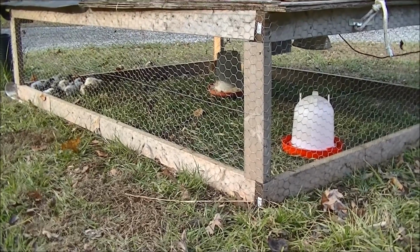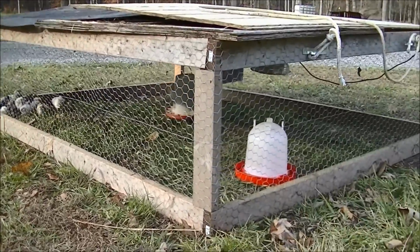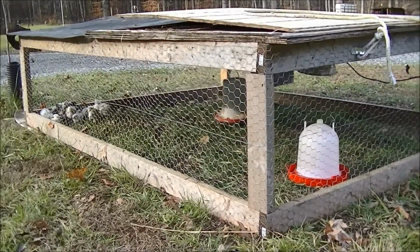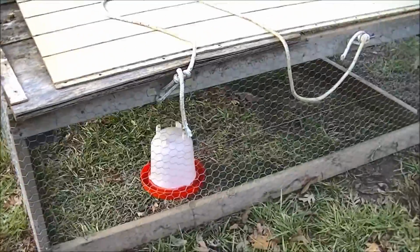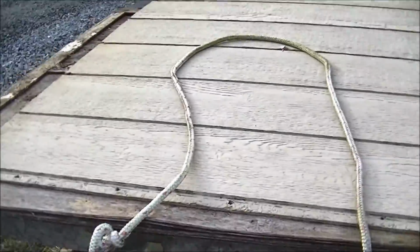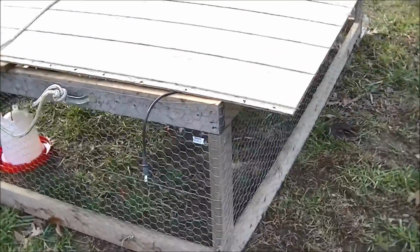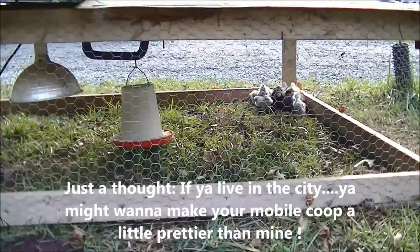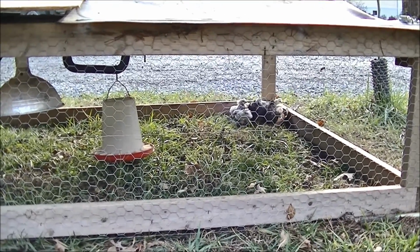I'll give you a little tour of the mobile chicken coop here. I've just taken 2x4s and nailed them together to make an 8-foot by 10-foot mobile coop. Now this coop is pretty lightweight. I attached a couple handles to it here and a rope that's just long enough I can lift it up off the ground on my shoulders. When you build one of these, you've got to be very careful not to make it too heavy. If you do make it too heavy, it's extremely hard to move.